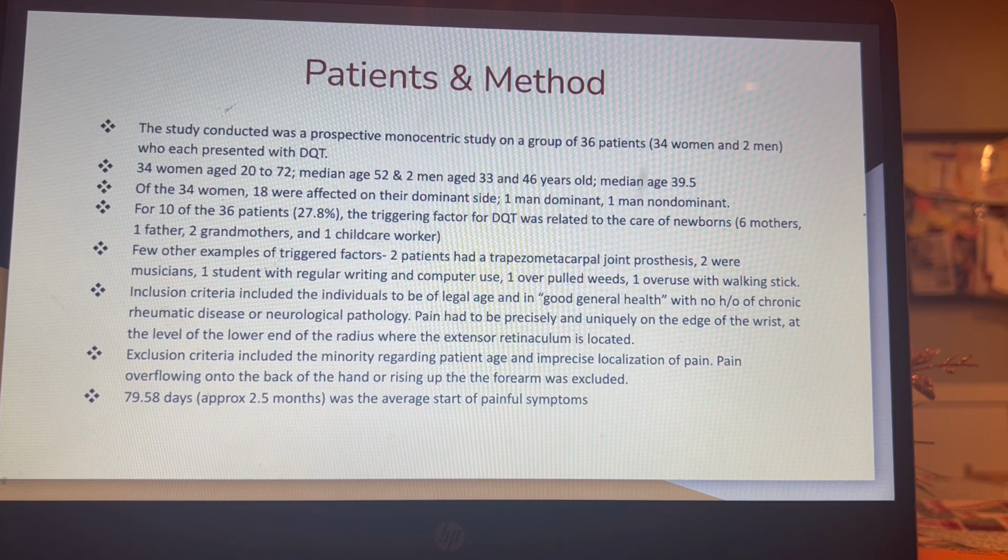Exclusion criteria included minority regarding patient age and imprecise location of pain. If the pain overflowed onto the back of the hand or rose up to the forearm, they were excluded. The patients experienced pain for about 2.5 months.